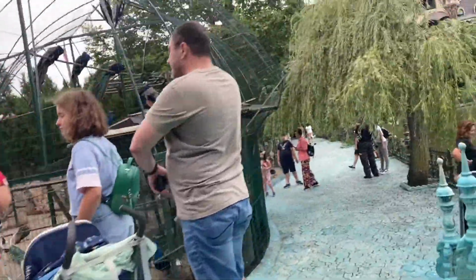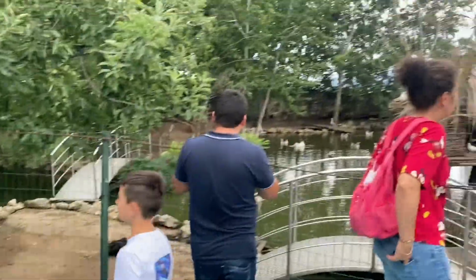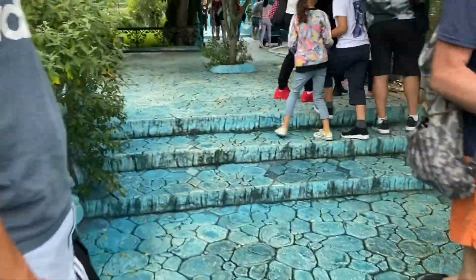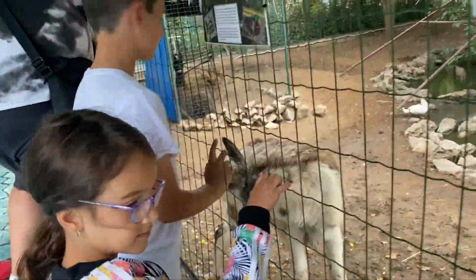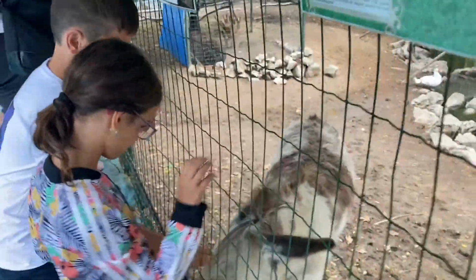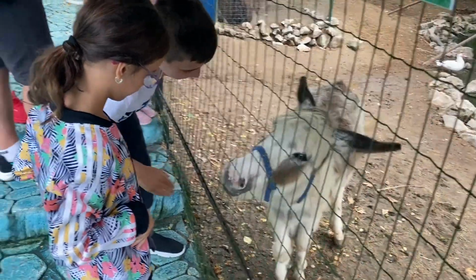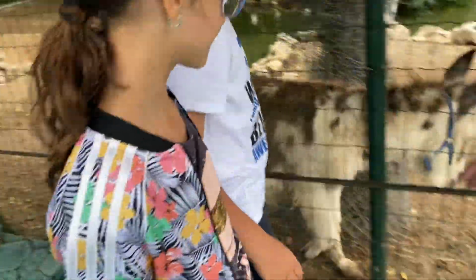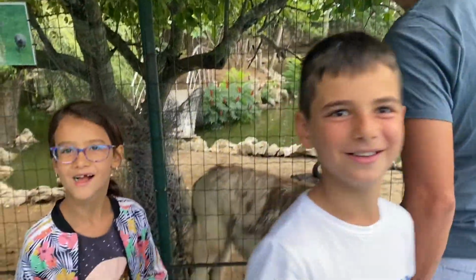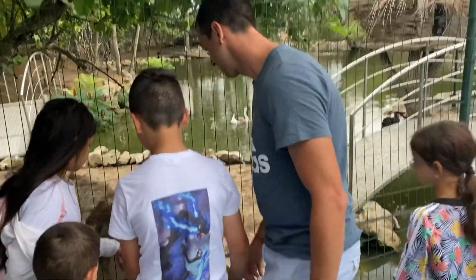Hey guys, let me show you the grumpy elephant. He's actually kind of funny. I'm going to name him Frimmy Jimmy. Here, Frimmy Jimmy. Yeah, no.